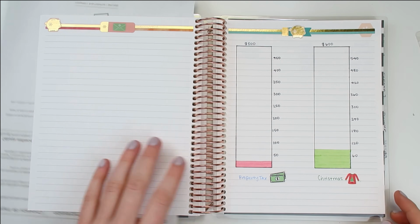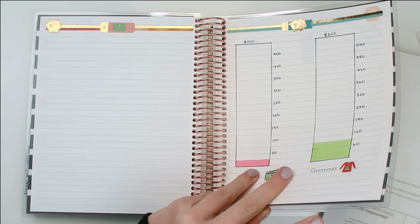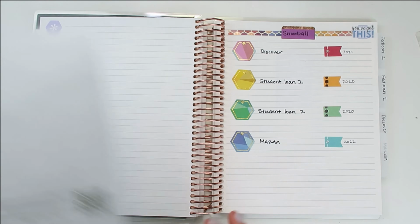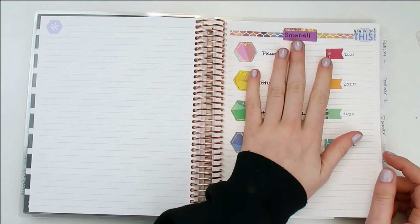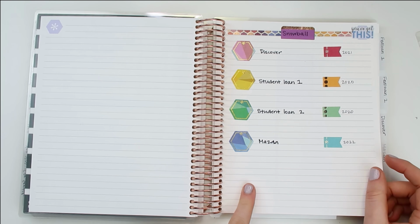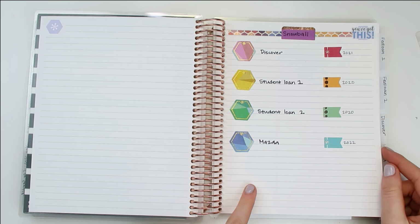And then last but not least, in the last tab, I have my debt payments and trackers. This is my personal snowball of what I'm trying to pay off, which has changed from these dates, as you can see here, because of my business income.